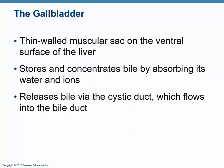Now, the gallbladder is situated right along this path because there's no sense in dripping bile into the duodenum when there's no fatty foods. So what we do is we store the bile that's being made at a constant rate in this squeeze ball called the gallbladder, the cholecyst, the bile bag, as it were. And what the gallbladder does is it reabsorbs water out of the bile and makes it more concentrated, makes it more powerful.